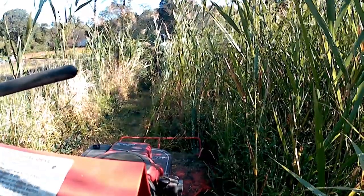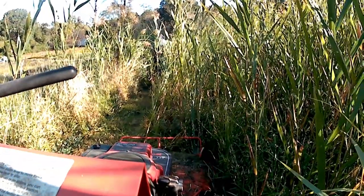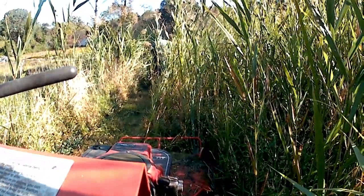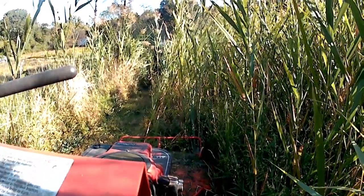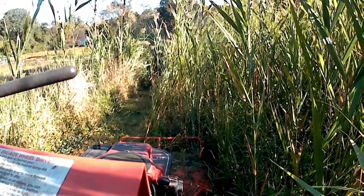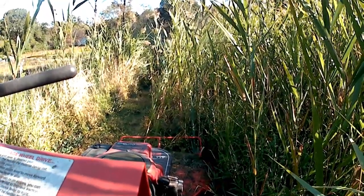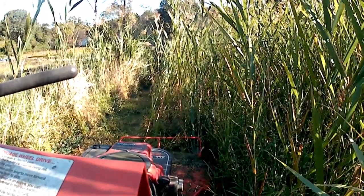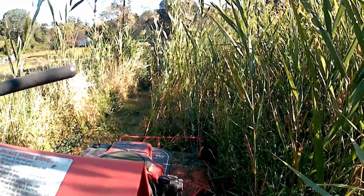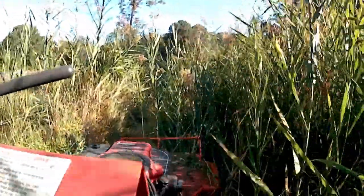This portion of the property is very wet, and it's filled with Phragmites. It's very tall grass that grows over 12 feet. What I'm doing here, I'm waiting a little bit. I'm waiting for Randy to get through this really dense part. And also, he's making his first pass through, so I want to make sure that if he does come across any animals or such, he's got room to run back towards me. So it seems all clear, so I'm going to go ahead and proceed forward.